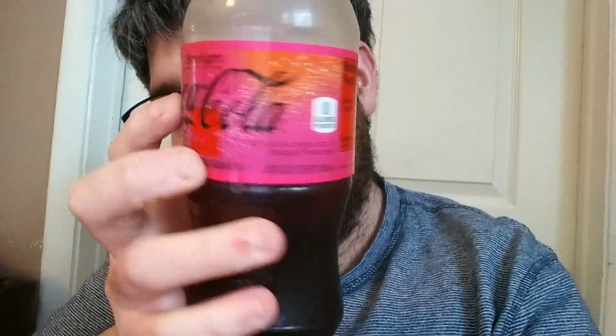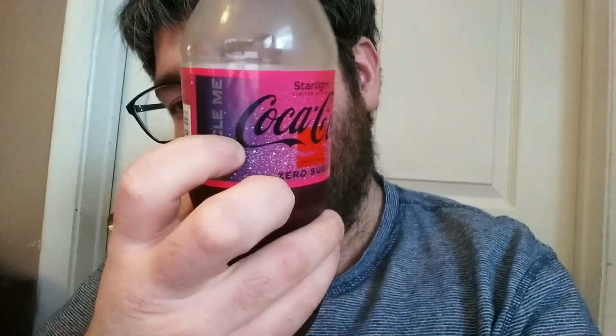But yeah, it says it's space flavored, but I don't know if it really tastes like space, though. But it's definitely a cool drink. Anyway, I'm going to give the new Starlight Coca-Cola Zero Sugar Coca-Cola Creations soda or whatever a 10 out of 10.